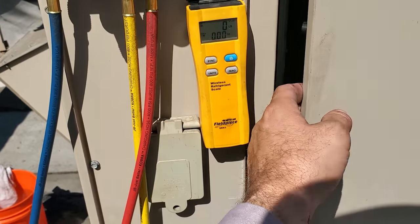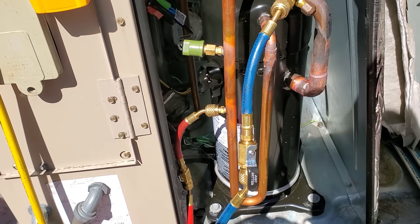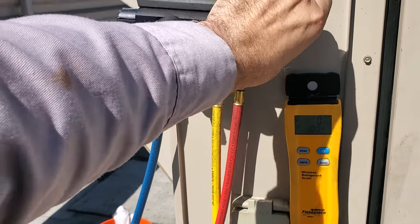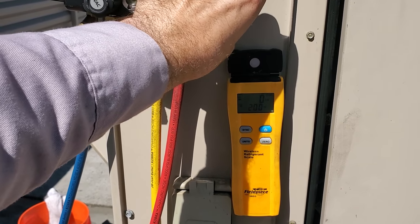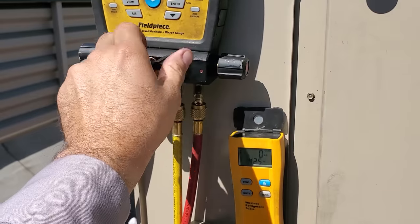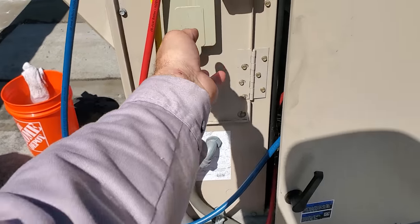So let's turn this guy on, this guy's on, this guy's on. I purged as I was putting them on. That's how I was able to add these. So we're gonna go ahead and open that, and we'll go ahead and charge as much as we can into the system. It's just vapor, so I'm gonna put it in on the low side too. Get it to take as much as possible.